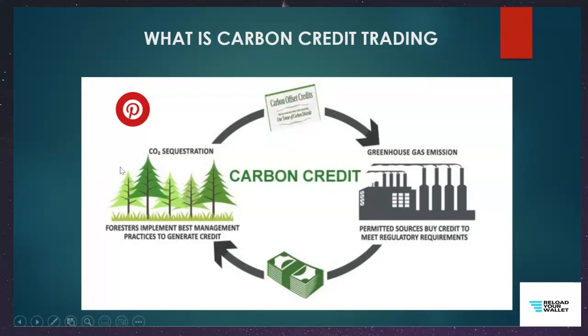So this is how carbon credit trading works. You can see the cycle here. The forest guys get some carbon credit. They sell it to the greenhouse gas emitters, these factories and everything. In return, factories will pay money to these farms. So this is, in a nutshell, how carbon credit trading works.